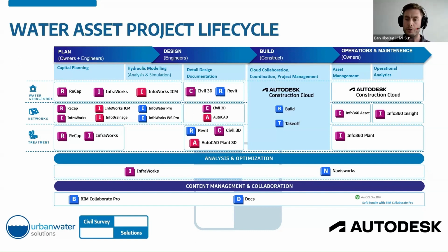So while it's important for all users to understand their own technology and software and use it efficiently, the benefit Civil Survey Solutions and Urban Water Solutions can bring to you is to work together with your wider multidisciplinary teams to not only ensure efficient use of the water infrastructure products, but to ensure a complete efficient workflow. Between our organisations, we can assist your workflows through the planning stages, bringing in survey and GIS data, concept planning using InfraWorks and water infrastructure products, through to design documentation and asset management.